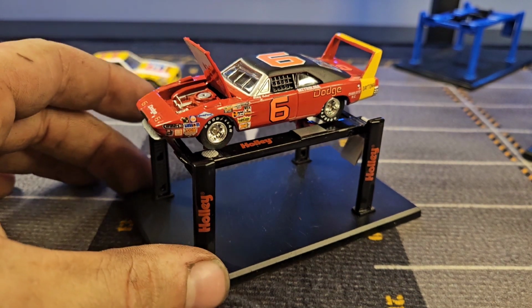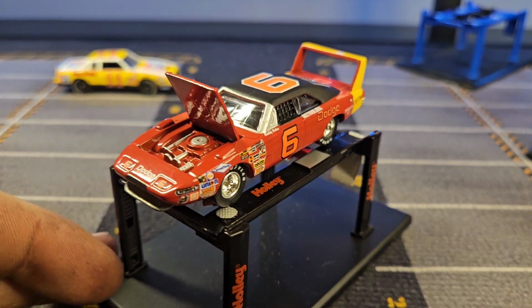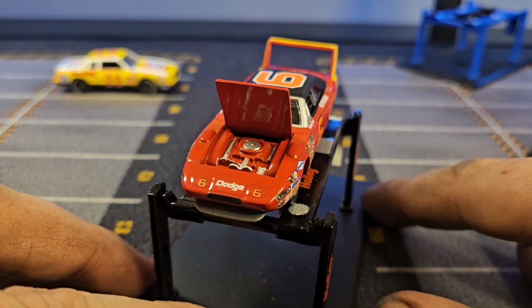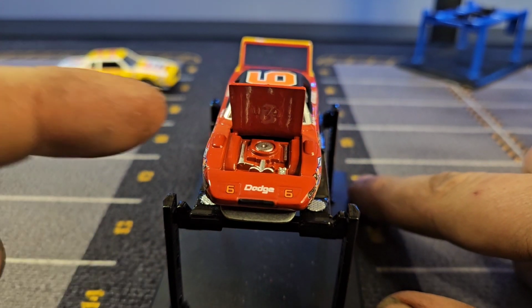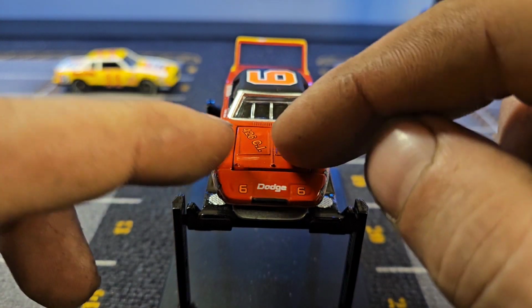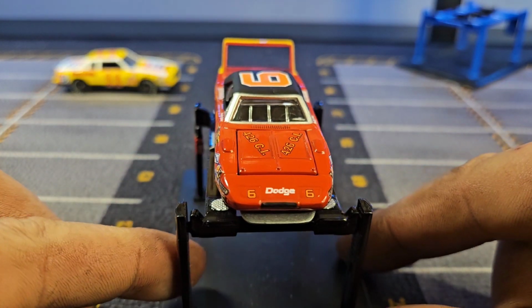The car looks absolutely fantastic. Beautiful, beautiful car. Beautiful casting. There's our 426 Hemi under the hood there. I do know that one. That's a 426. I know that for a fact. I'll go ahead and close our hood there. Ask me how I know that's a 426.